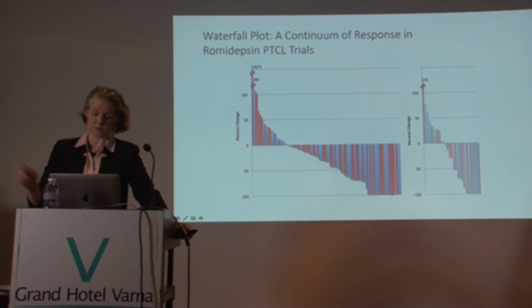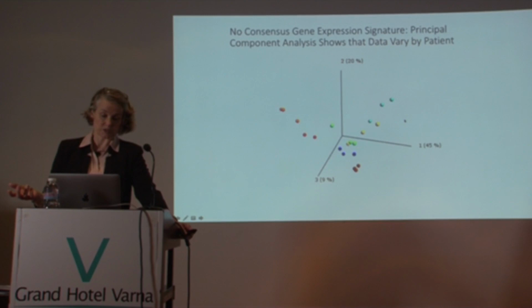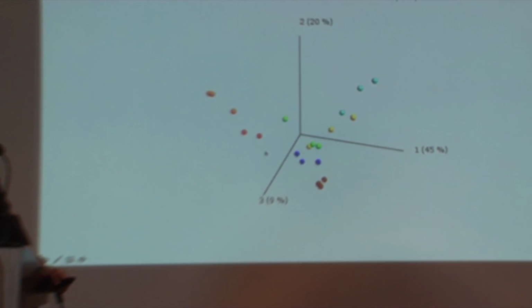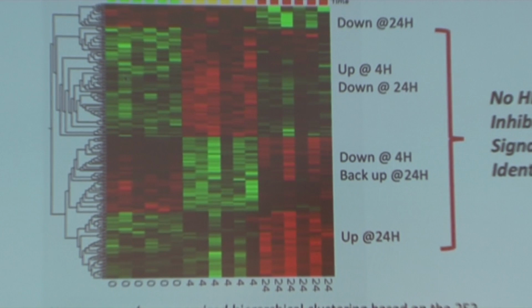And then when we took the patients, we did gene expression profiling on the patients' pre and post samples. What we found is that the patients' pre and post samples paired. It wasn't that we would be able to say, oh, all of these are disordered, all of these have differentiation gene expression.